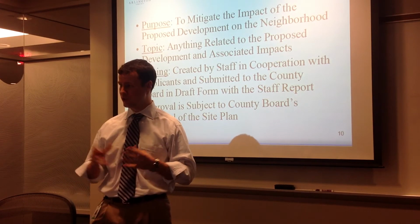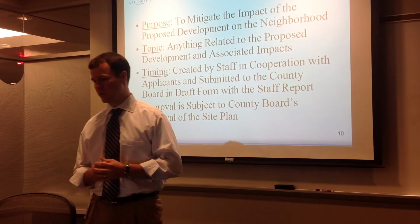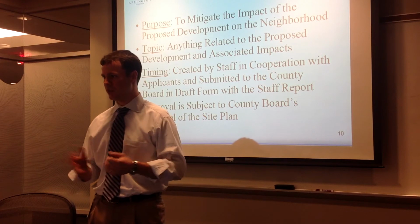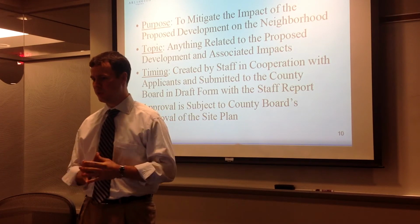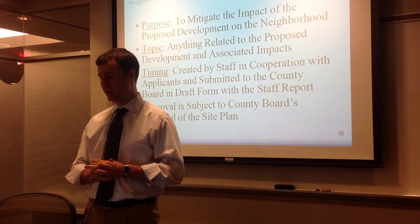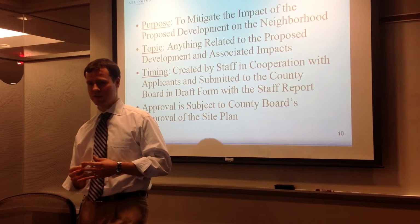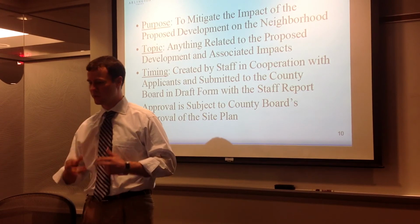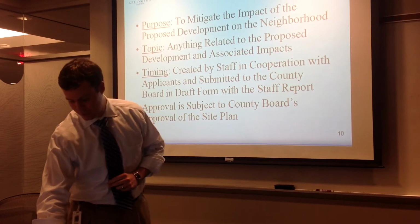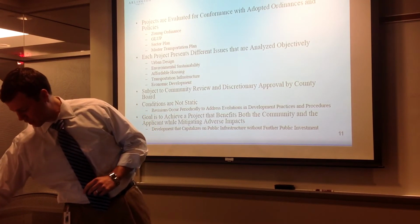So if there do need to be things to mitigate, for example, if the developer requests a modification of the parking ratio, and they want to modify that from, say, one space per 580 square feet to one space per 750 square feet, there are going to be a series of mitigating factors, and typically it's our TDM process. So it's where these conditions would really explain how those issues or those potential impacts are mitigated.